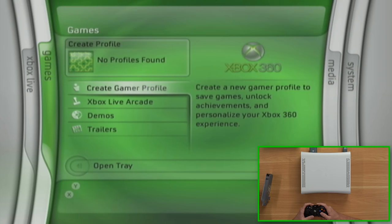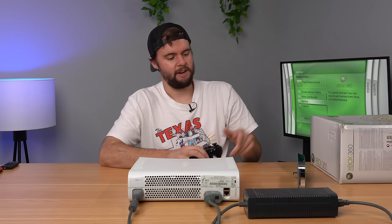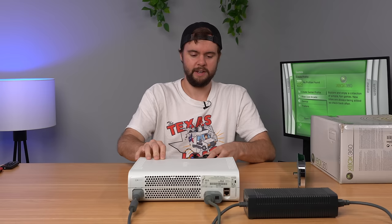We got create gamer profile, I got Xbox Live Arcade, demos, trailer. I wonder if there's any demos already downloaded. Honestly, if this hard drive works, I bet there's some demos already on there. But let me turn this back off and try to put the hard drive on and see if we can get this hard drive to work.